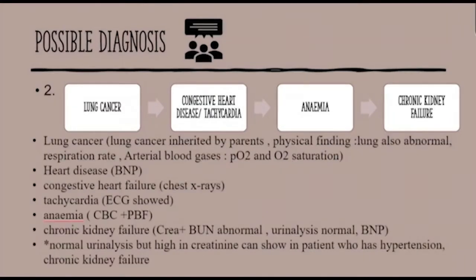The second possible diagnosis starts with lung cancer that can cause congestive heart disease or tachycardia. Due to heart disease, the body doesn't have enough healthy red blood cells to carry oxygen to the tissues, which refers to anemia. When the body doesn't have enough red blood cells, hypertension occurs in order to increase heart rate, and this also causes kidney failure.